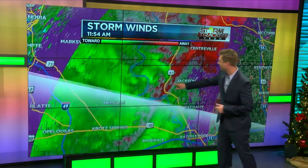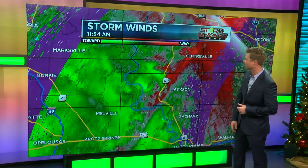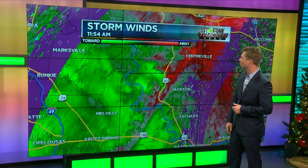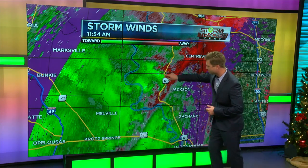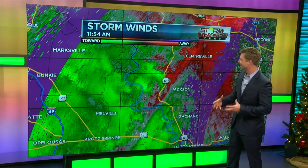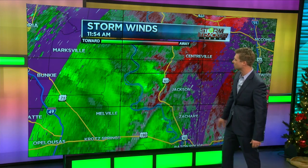And here's that little pocket north of the Jackson area. Oh, excuse me, right here. Going a little bit further north along Highway 61 at this point. So a couple little areas embedded along this line where we could see a little bit of rotation out there. And again, that is the area of concern, isolated tornadoes.